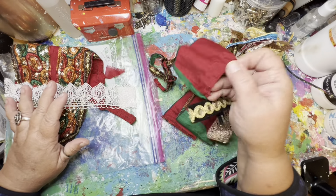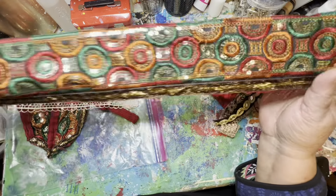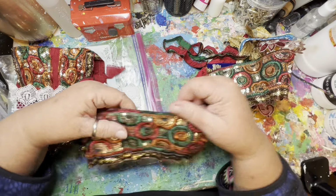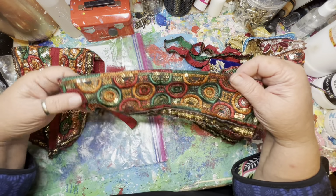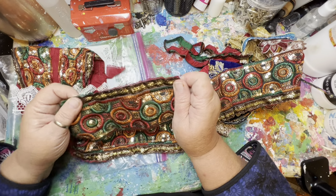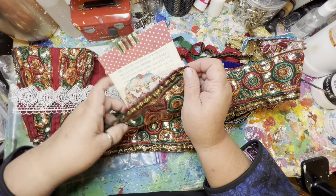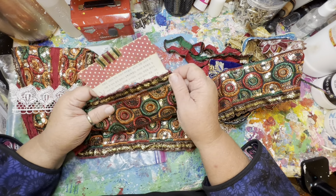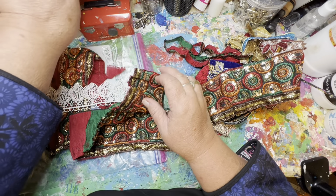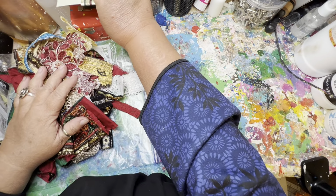That's a pretty piece. This is what's catching my eye right now, I think. This is part of somebody's Christmas dress, a little girl's Christmas dress. And I took it apart last year and thought maybe I would use it to make a pocket, like a floating pocket. Oh, that's so cute.